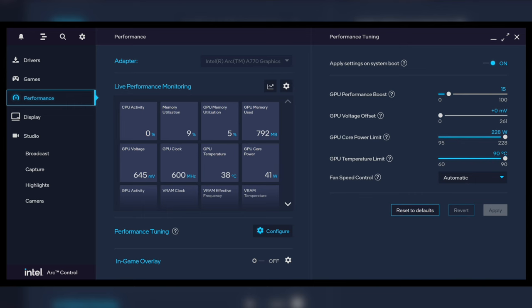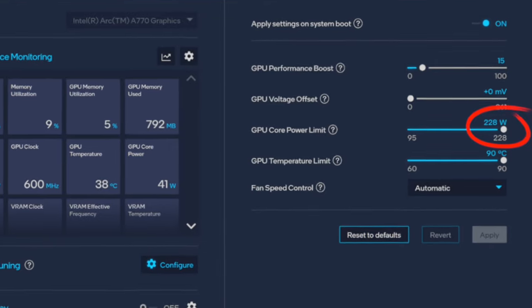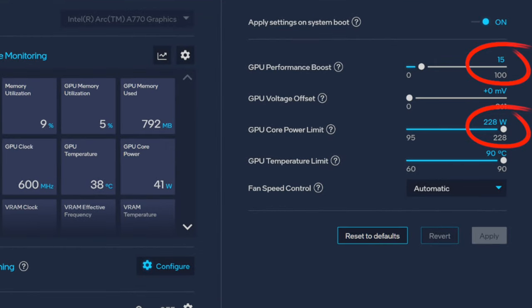For the Intel Arc A770, I wanted to see what it could really do, so I gave it a mild overclock by increasing the GPU core power limit by 38 watts to 228 watts and the GPU performance boost slider by 15%. For the PNY RTX 4060, I left it at stock settings to provide a default baseline.